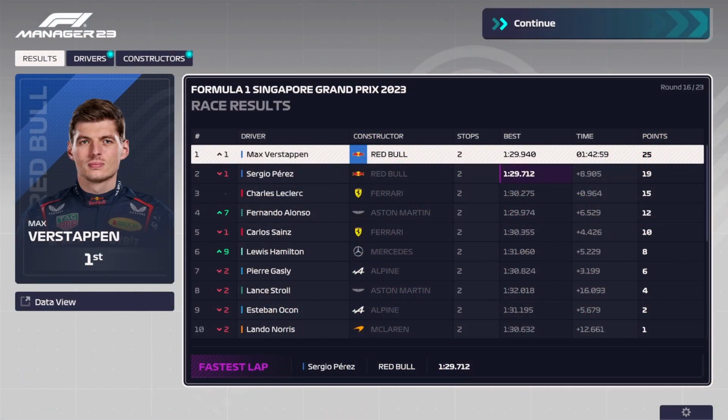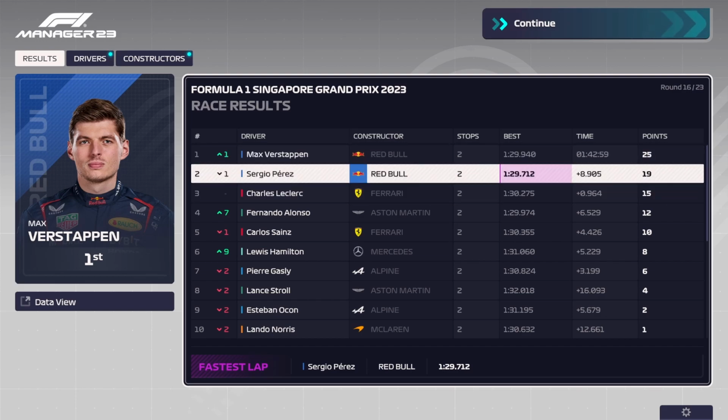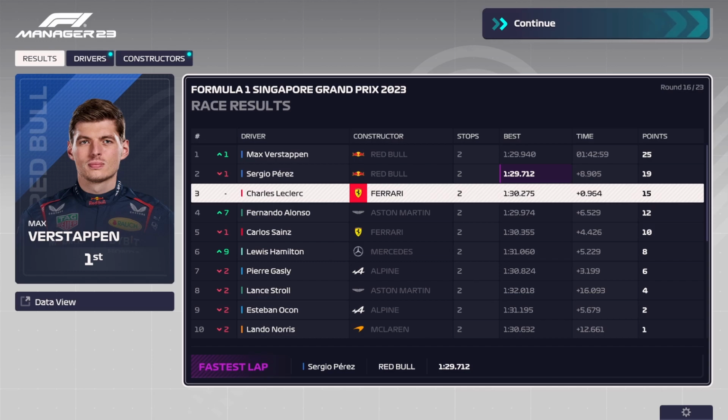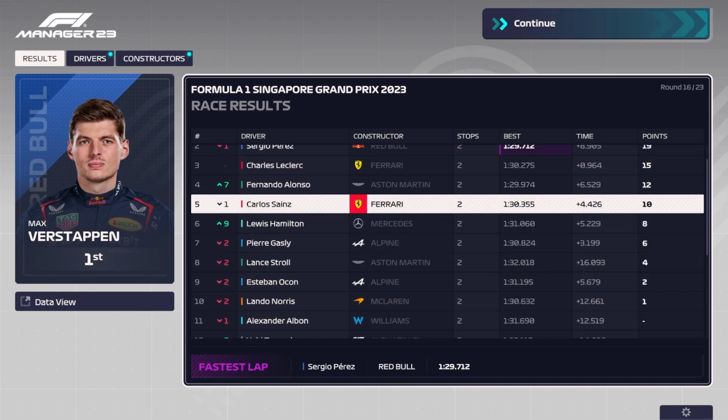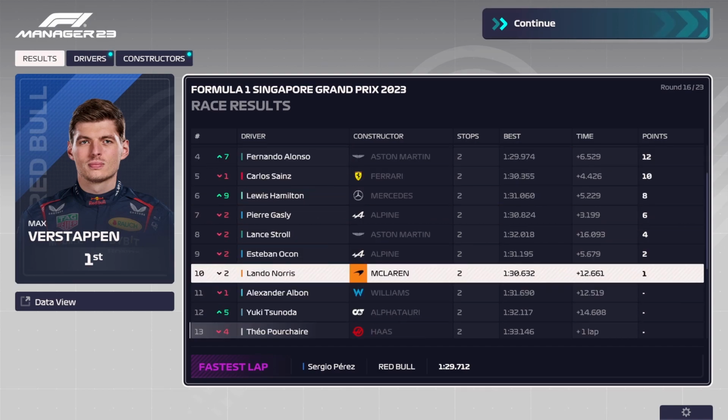All right, so the extremely unrealistic finish. Max Verstappen won Singapore, which didn't happen in real life, so this game is fake and terrible. So Verstappen, Perez, Leclerc, your podium. I mentioned Alonso was leading at one point, but I guess he hadn't made his pit stop yet. If you scroll down here, Norris gets a point, which is not good for us because I think that means that they might be tied or close to tying with us.